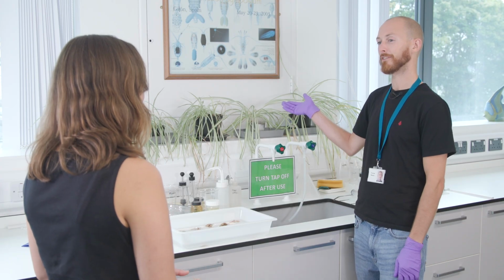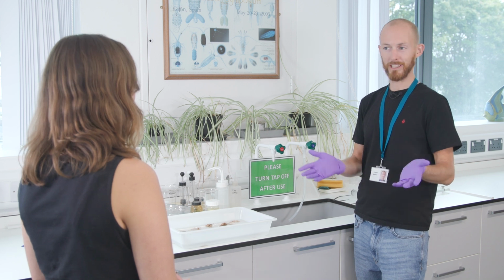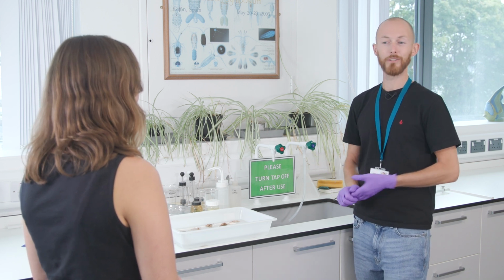So incredible how much is right out there that most of us will probably never see. But then how do you know what it all is? So when we bring our samples back from our research vessel, we categorize them, classify them, which is called taxonomy, and I can show you how we do that over here.